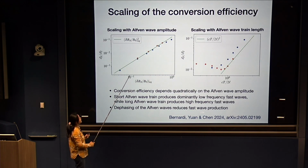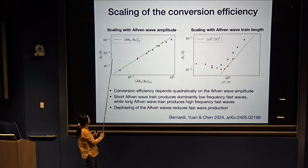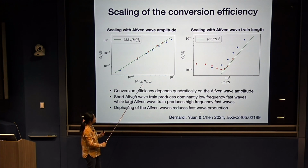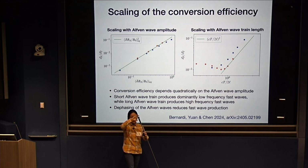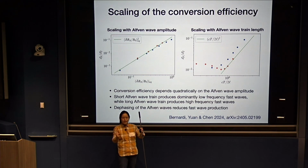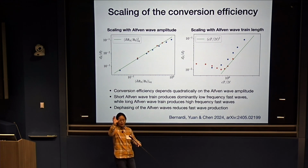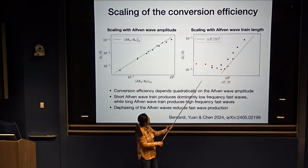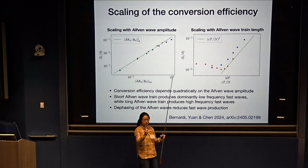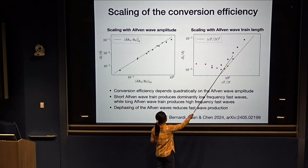We did detailed scaling studies. The efficiency of fast wave production depends on the Alfvén wave magnitude squared. Also, we find two different regimes, which depend on the length of the whole Alfvén wave train. If you have a short Alfvén wave train, it bounces back and forth. You produce dominantly the low-frequency fast wave with wavelengths corresponding to the bouncing time of the Alfvén waves. But if you have a very long Alfvén wave train, where it will intersect itself, you produce predominantly this high-frequency fast wave mode. That's this scaling relation.